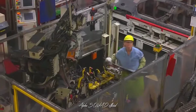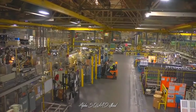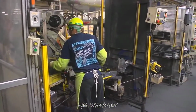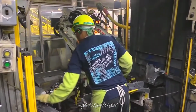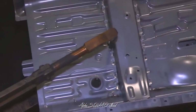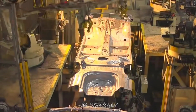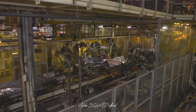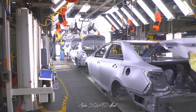This shop covers about 1 million square feet and is the most automated part of our plant. Its team members work with some 700 robots. Body Weld is divided into 4 lines: underbody respot, underbody tacking, main framing body, and body shell.